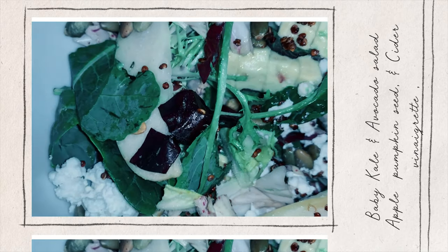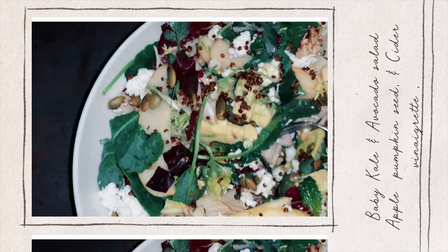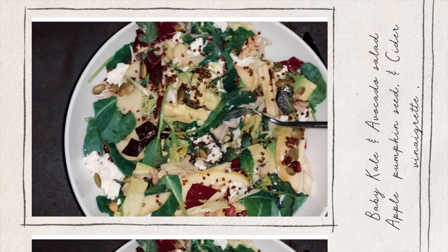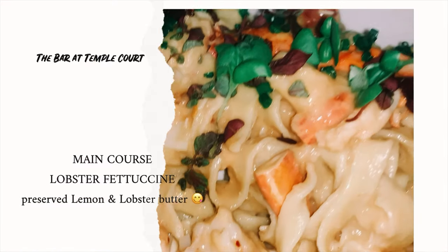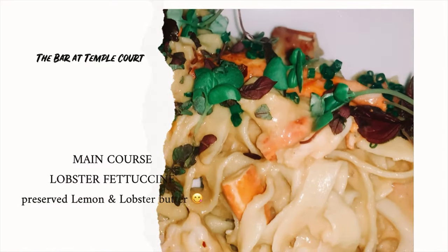For starters, I had the baby kale and avocado salad. It was very good. The portion size was very generous, good for two people. I enjoyed it. So, my lobster fettuccine looks really yum.